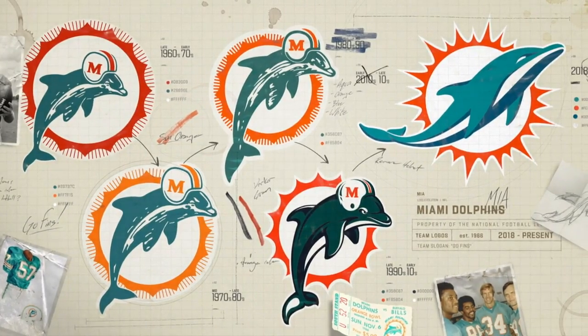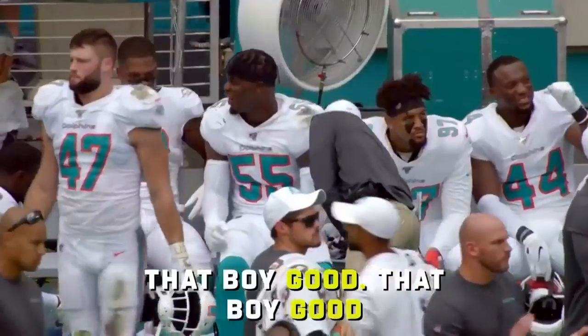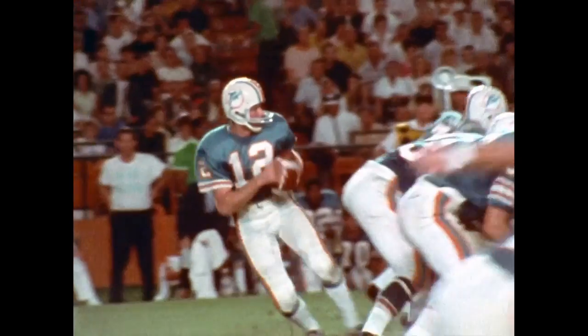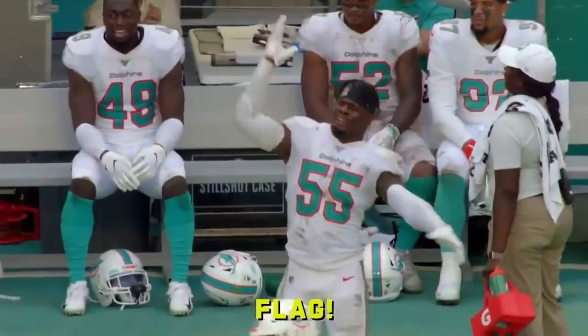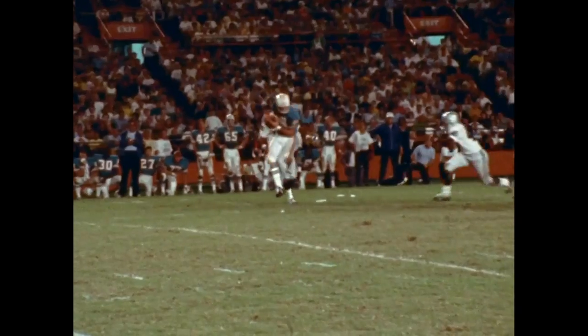Bodenhammer Sr. created it, the same guy that designed the University of Miami logo. That boy good. Hopefully he got paid more for that one than he did the Dolphins. $250. Hey, it was the 60s.